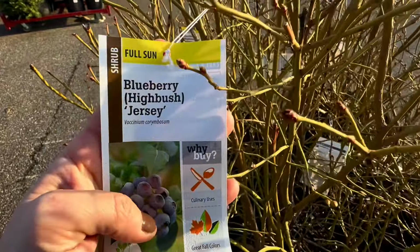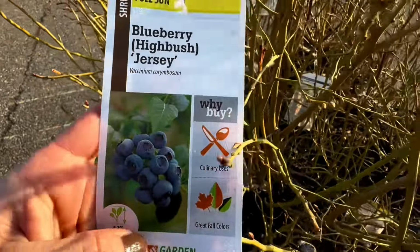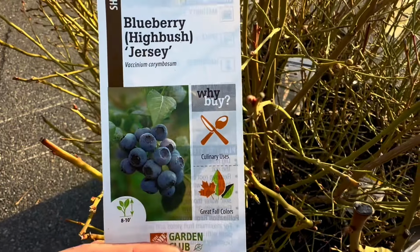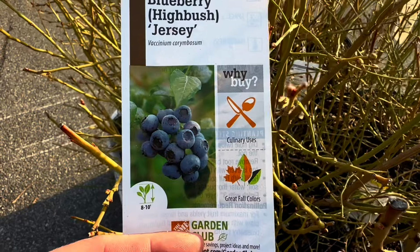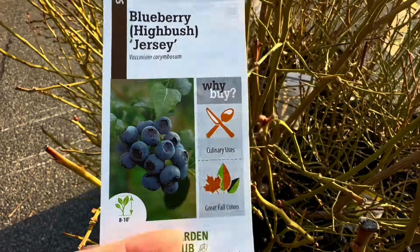Blueberries, full sun shrub. This is a blueberry high bush Jersey variety. Looks like beautiful deep blue colored berries. Why buy? Culinary uses, great fall colors. The mature height of the shrub will be between 8 to 10 feet.